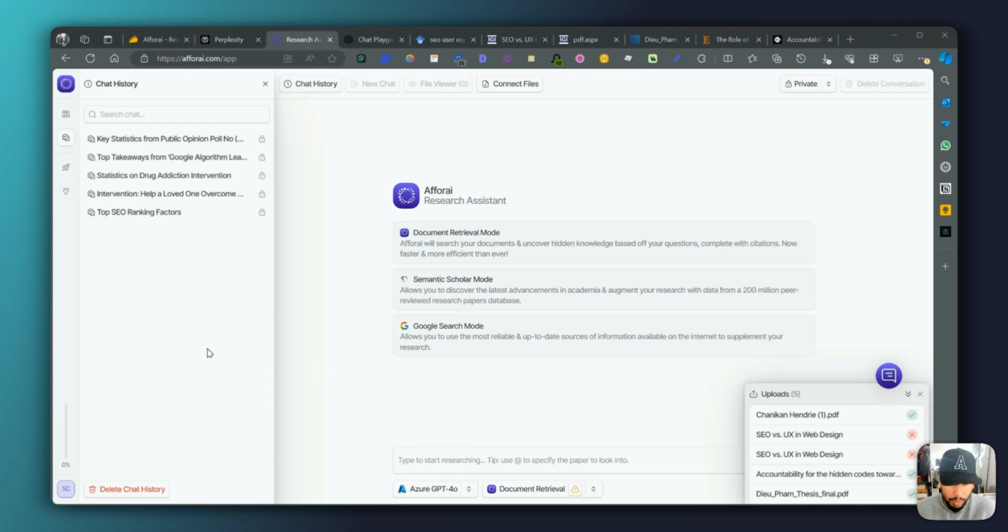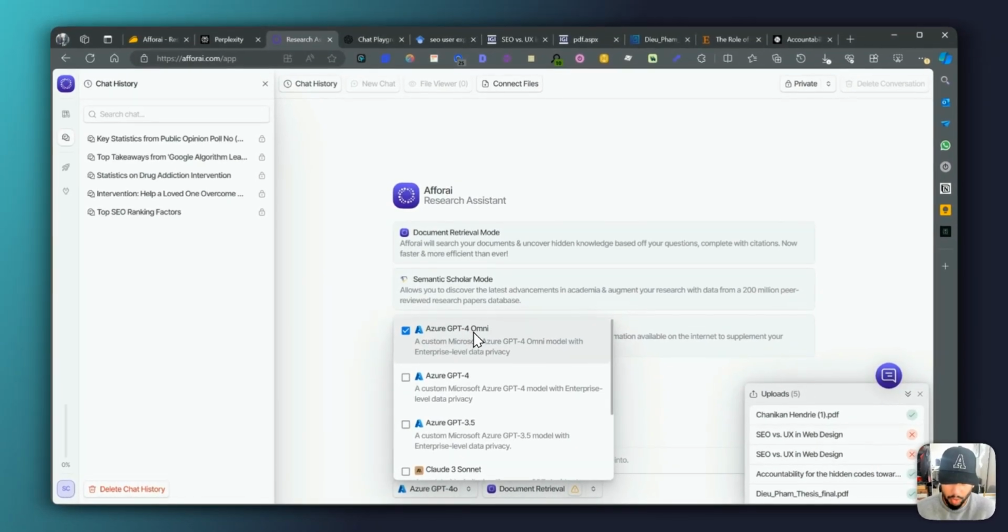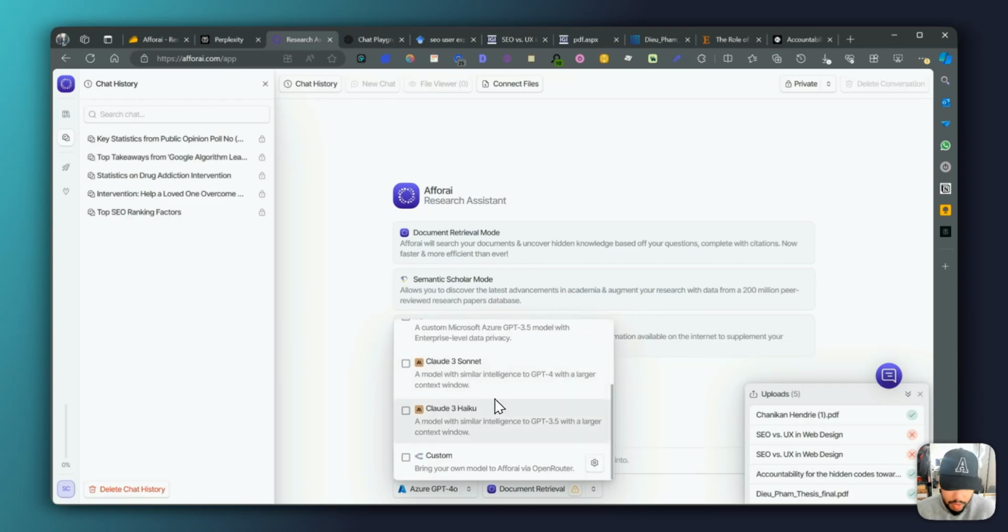You have the option to use their default models. So right now I'm stuck on GPT-4, and that comes with the one-time credit that you first purchased with. But if you want, you can actually use your own custom API key.